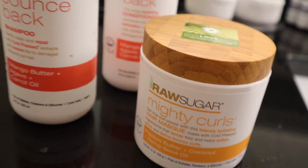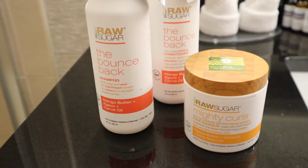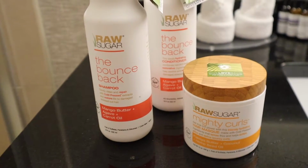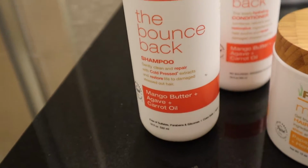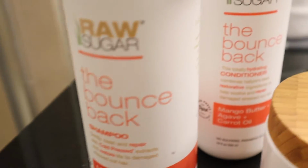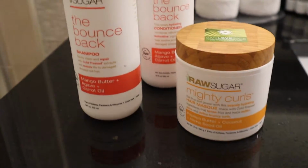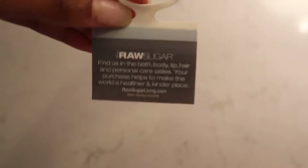So today we're trying out 3 products from the brand Raw Sugar: the Bounce Back shampoo and conditioner, which is mango butter, agave, and carrot oil, and then the Mighty Curls Hair Mask, which is papaya butter, coconut, and hemp seed oil. That papaya butter just sounds like it's going to be good.